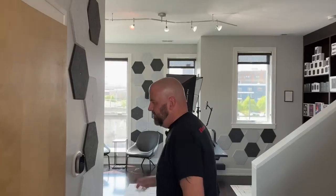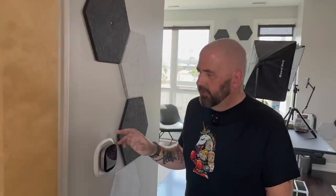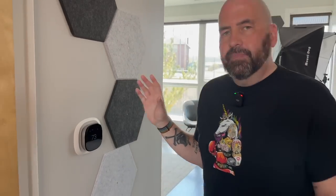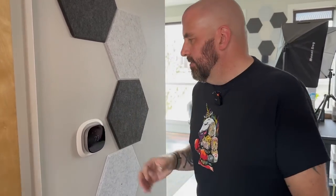All right, then we got the Ecobee thermostat. This is the enhanced version. We did a video on this when it first came out. I love this thing. I used to sell a lot of Nest devices, so really its main competition is the Nest thermostat. I just feel this blows the Nest away, especially with its smart sensors, because with Nest, the sensors just determine what room you're in, whereas Ecobee can take an average of all your rooms, which really helps control the temperature.